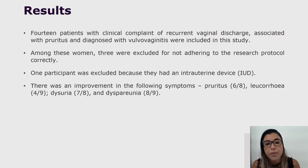14 patients with clinical complaint of recurrent vaginal discharge associated with pruritus and diagnosed with vulvovaginitis were included in this study. Among these women, 3 were excluded for not adhering to the research protocol correctly. 1 participant was excluded because she had an intrauterine device. There was improvement in the following symptoms: pruritus in 6 of 8, leukorrhea 4 of 9, dysuria 7 of 8, and dyspareunia 8 of 9.